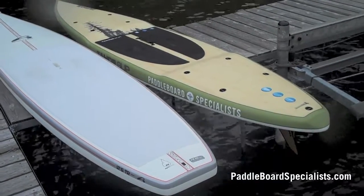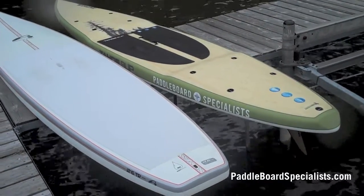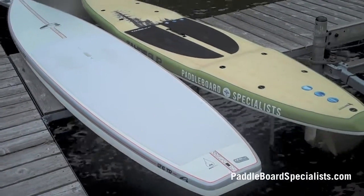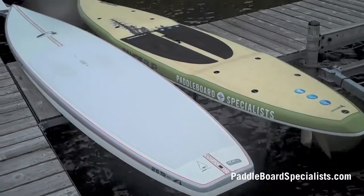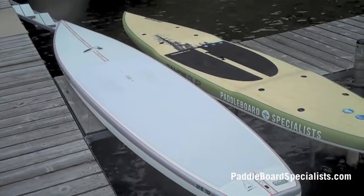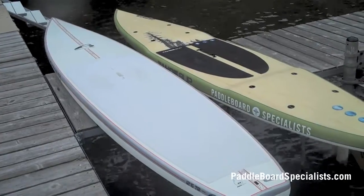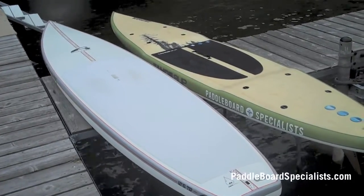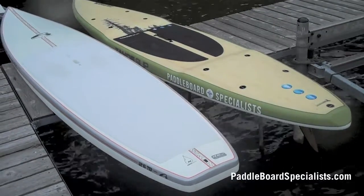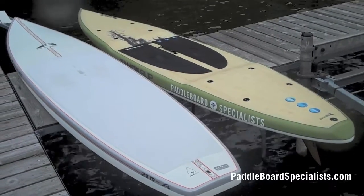Now I want to talk a little bit about how the boards performed. The Aquaglide had really nice glide. I was impressed. Oftentimes I paddle boards, and when I stop paddling, the board just wants to stop. The Aquaglide had impressive glide. I wouldn't quite call it best in class, but clearly best in class at the $12.99 price point.